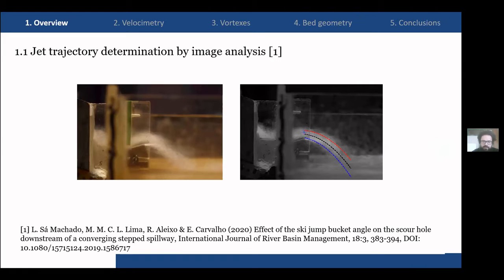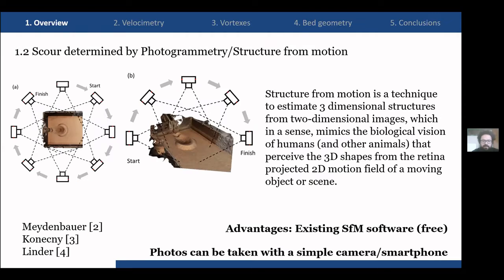And first, some years ago, we started studying this. We decided we needed to characterize the jet trajectory. So we developed some imaging-based methods to characterize the jet trajectory and see where the jet was impinging in the basin. Then that was not enough. We wanted to know more, so we needed to characterize the scour geometry.